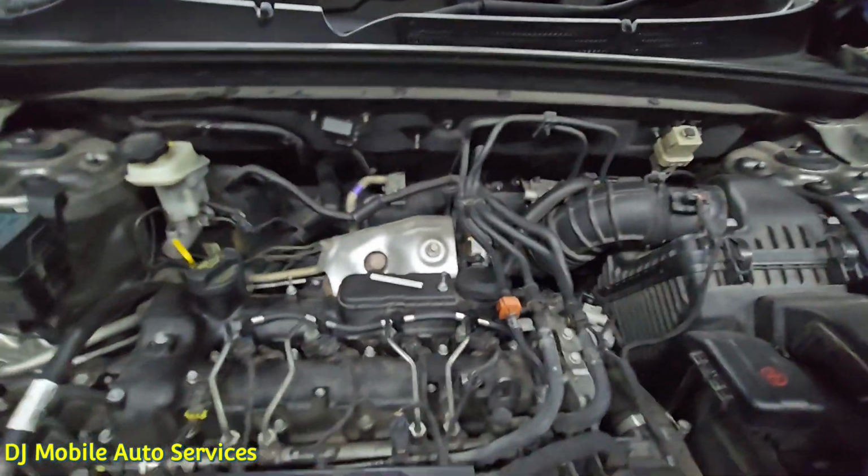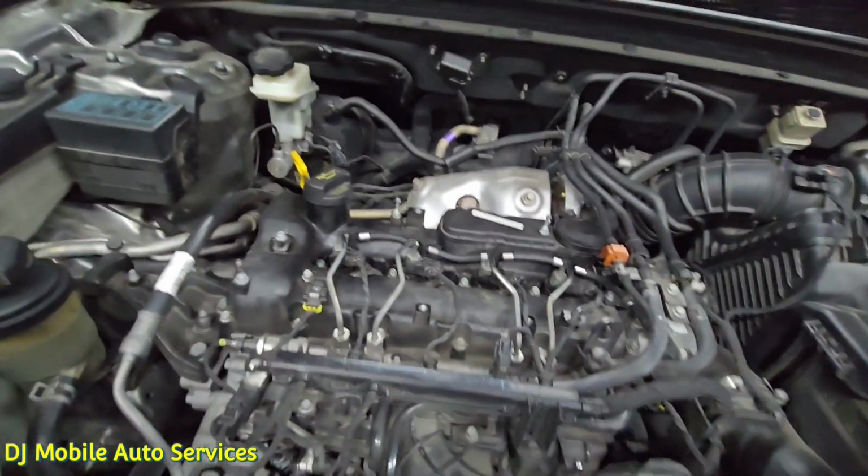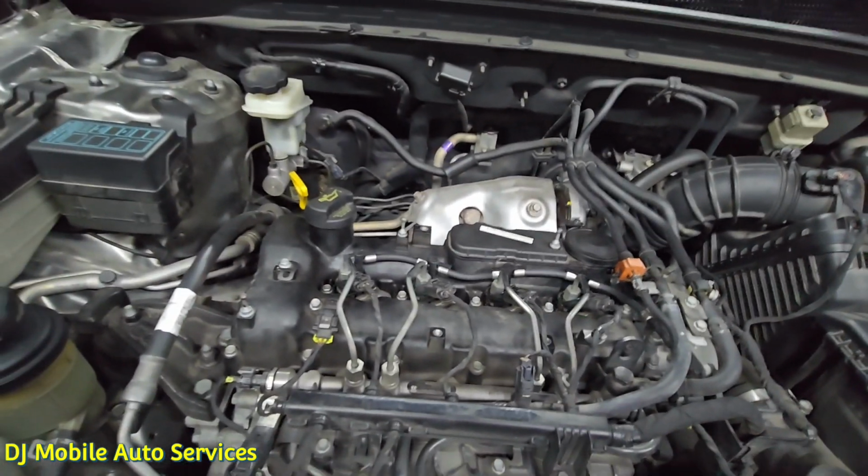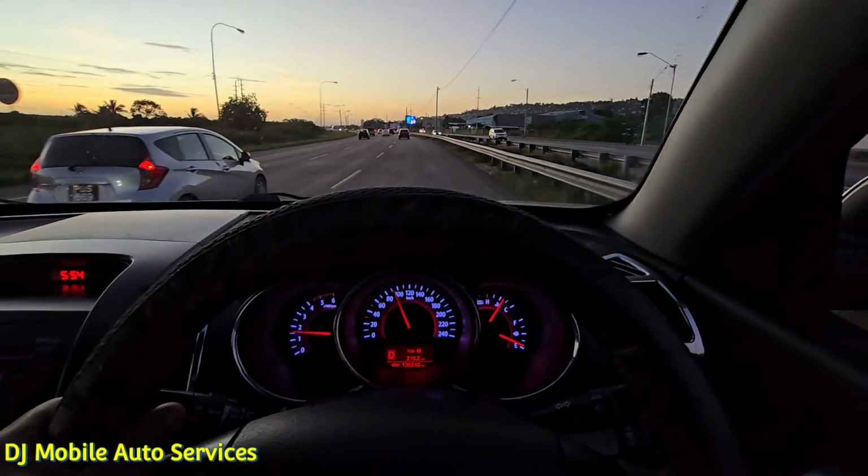We didn't touch the high pressure pump or anything else. We was able to service the vehicle, change the engine oil, change the air filter, the fuel filter. All right, yeah, and I believe what we did solved this problem, right? Yeah, so I'm definitely getting power back on this vehicle, right?